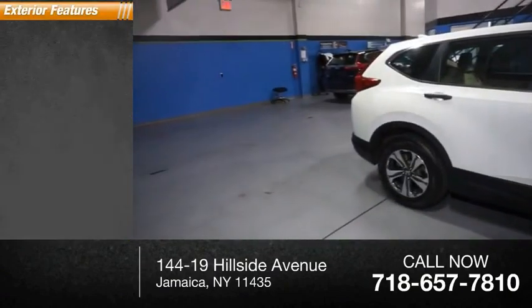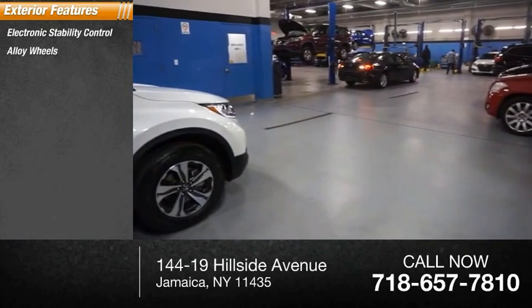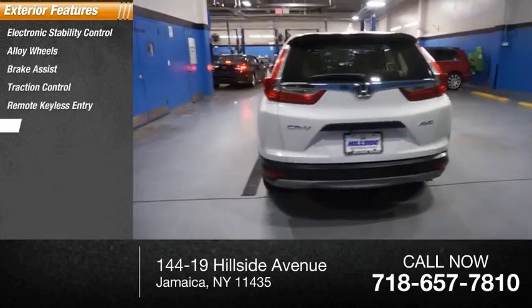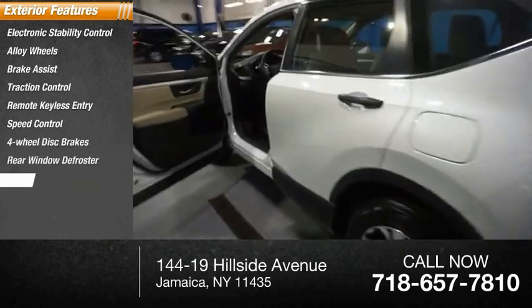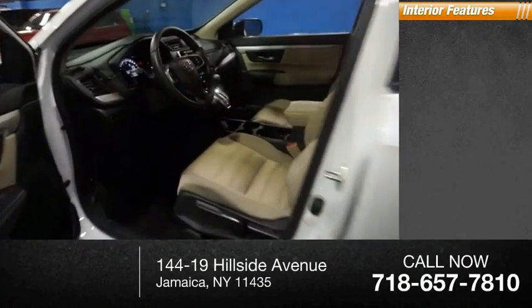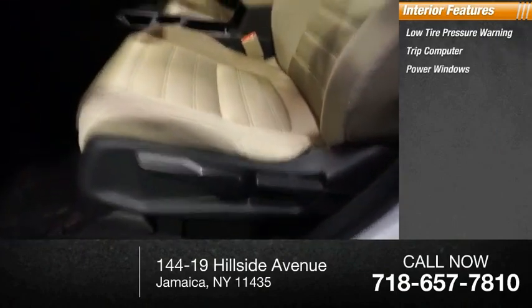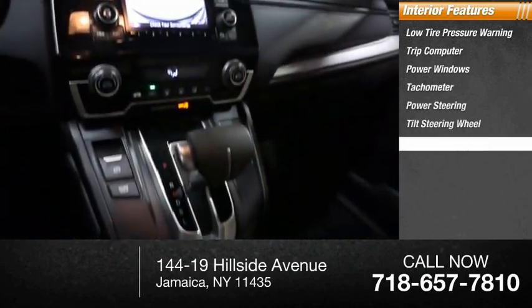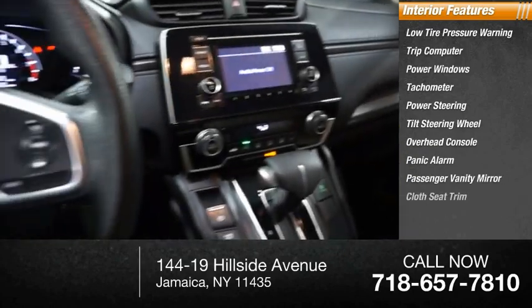Here are some of this vehicle's great options: electronic stability control, alloy wheels, brake assist, traction control, remote keyless entry, speed control, 4-wheel disc brakes, rear window defroster, rear window wiper. Inside you'll find low tire pressure warning, trip computer, power windows, tachometer, power steering, tilt steering wheel, overhead console, panic alarm, passenger vanity mirror, cloth seat trim.